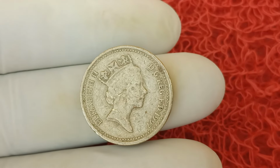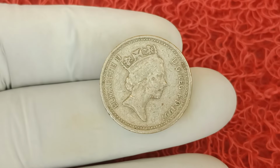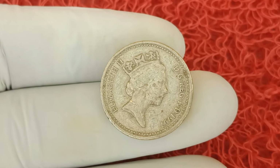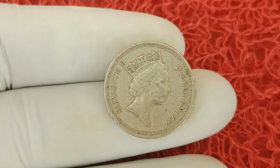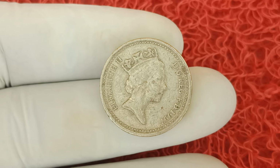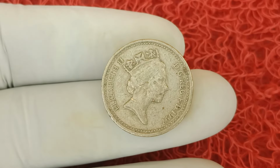Furthermore, with renewed interest in modern numismatics and the growth of digital collecting communities, coins like the 1997 pound are now more accessible and visible than ever, making it easier for collectors to identify and acquire key issues from around the world. In summary, the 1997 UK £1 coin is far more than a unit of currency.